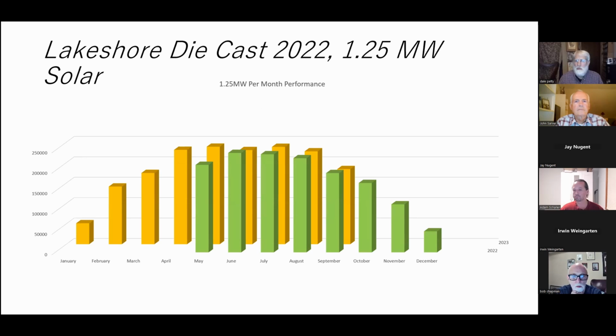This is performance per month on the larger array. Year over year, it hasn't really lost anything. The bifacial panels are performing better than expected compared to the monofacial panels on the first array.